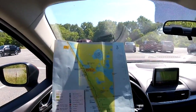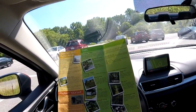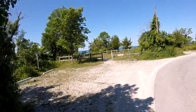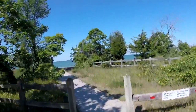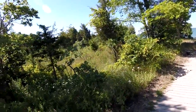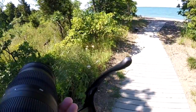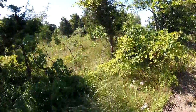So okay, let's go down, and I'm really curious to see this, the most southern point of Canada, because this is interesting, right? Should be a path on the beach. Wow, how cool is this? What the heck? Too big.